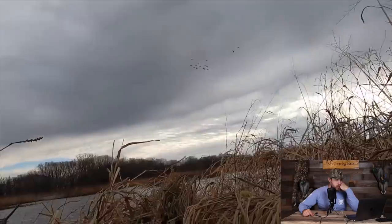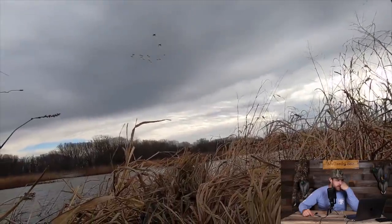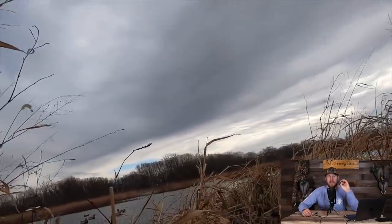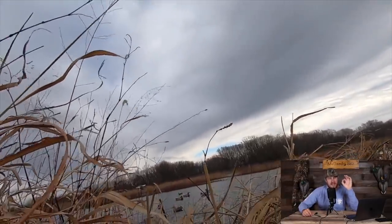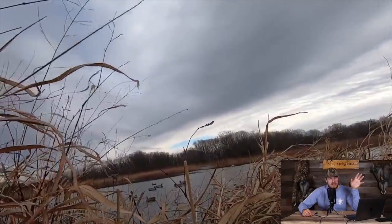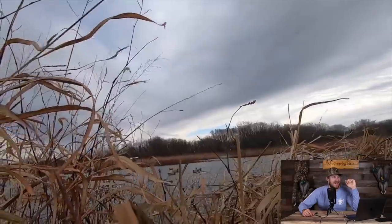I just love watching them work. It gets me so excited. It's like when I'm hunting and I can work them for 5 or 6 passes. And on this day, I had the marsh all to myself, so I wasn't competing with anybody else, which is great.